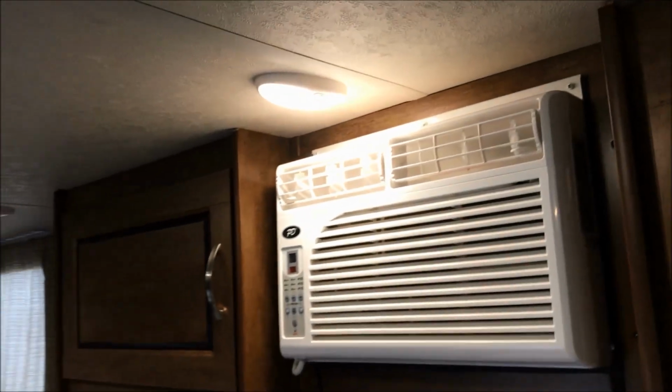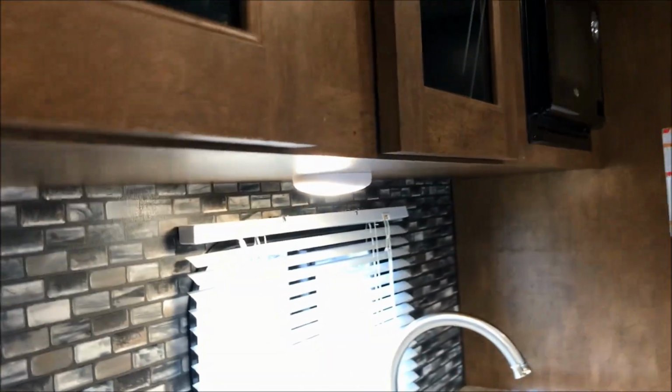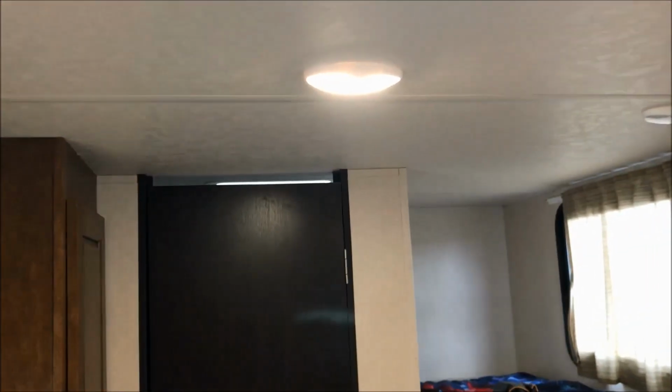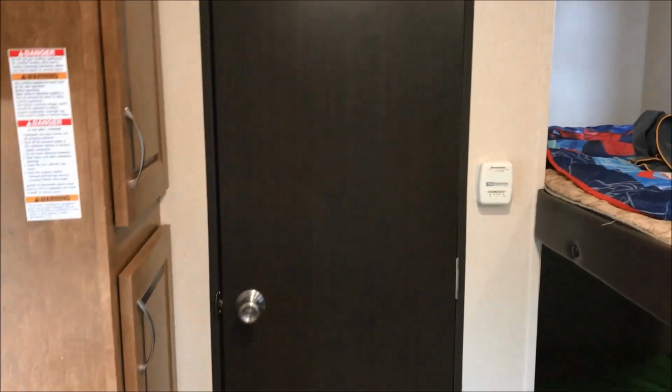Something that is great about the trailer, but is also on the flip side a minor irritation, is the light setup. This trailer is full of LED lights, and there's a light here over the bed. There's one above the dinette. There's one in the middle here. There's one under the counter. There's one back towards the bathroom. There's one above the top bunk. There's one above the lower bunk, and then of course one in the bathroom.